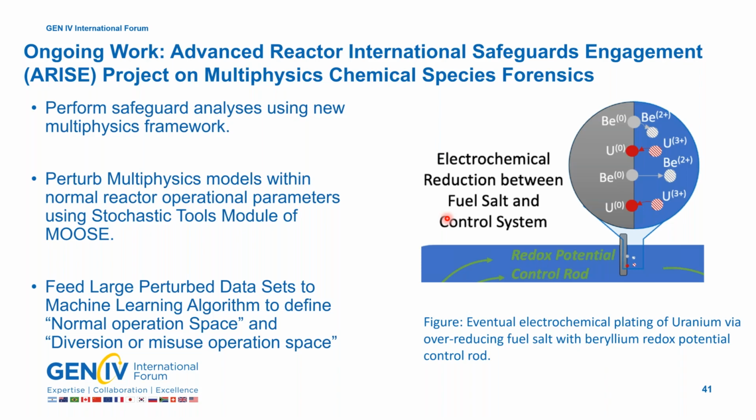But there's definitely this electrochemical reduction that could happen. Say you're trying to control your fuel salt, but you over-reduce your fuel salt, whether that's on purpose or accidentally, you have this plating out of uranium. And so we want to be able to model that, whether that's holdup in the system or whether it's intentional.